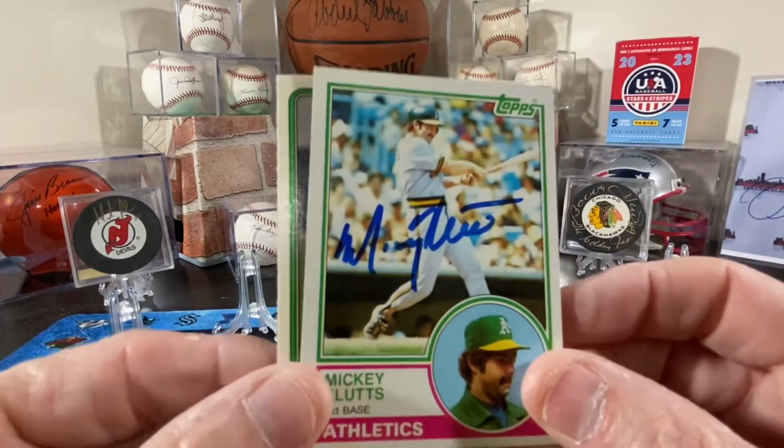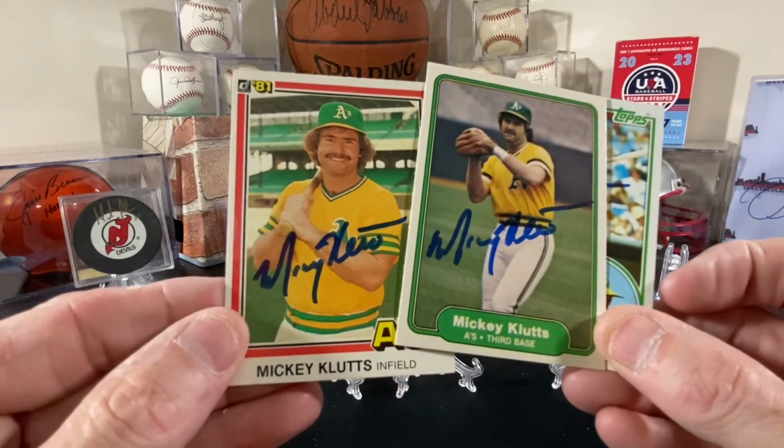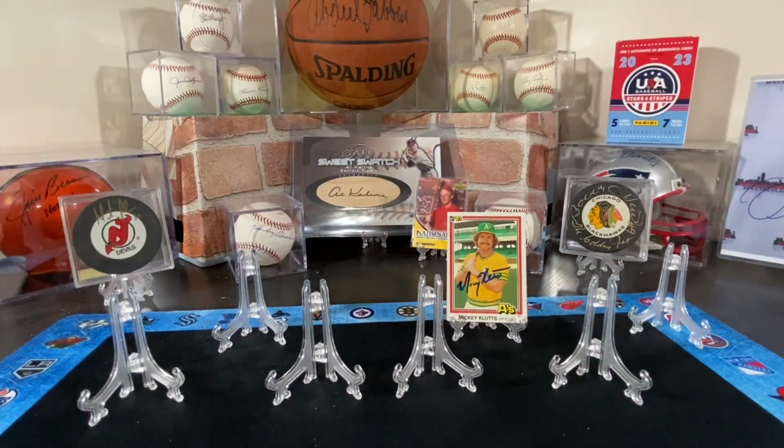I just only happen to have Oakland cards here. I don't know which one I like the best. I think maybe that 81. We'll put that one up front. Okay, Wednesday, we got another one return.